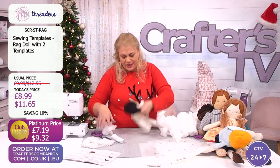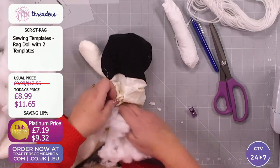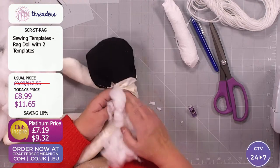But if you were going to do that, you would want to stitch that before you put your head onto your body, because obviously you've got nothing to stitch onto. I'm going to give him a bit more stuffing, because he just seems a little bit lost, doesn't he, without all that stuffing.